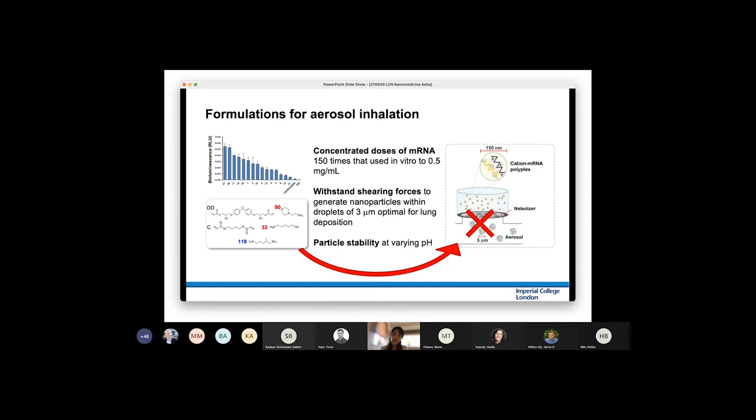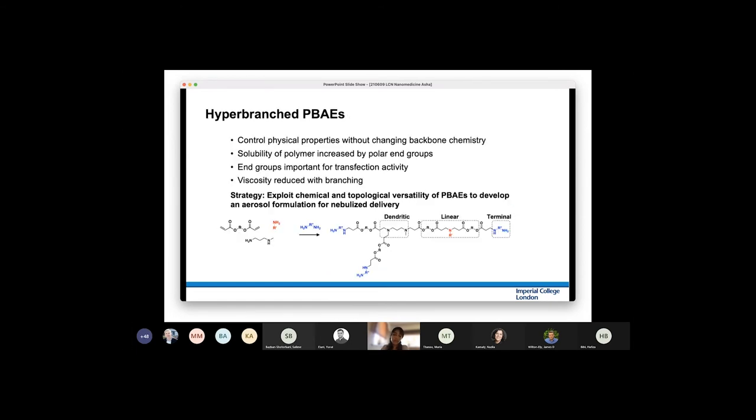So we had to go back to the drawing board and we looked at this branched PEI that was very successful for inhaled delivery in the past. And we decided to apply this branching structure to our linear PBAEs. So I mentioned that for PBAEs, another thing that we can modify is topology. And we took advantage of that and decided to incorporate a third component here, an amine that produced dendritic units within the polymer.